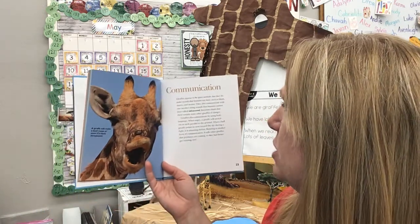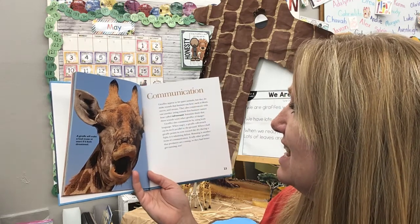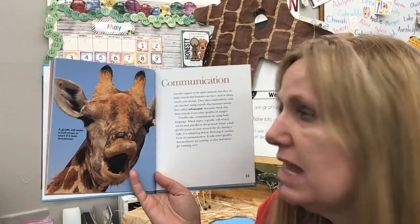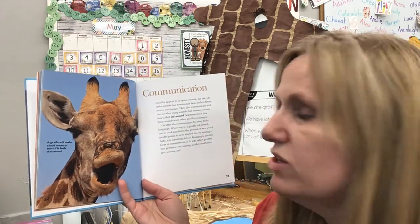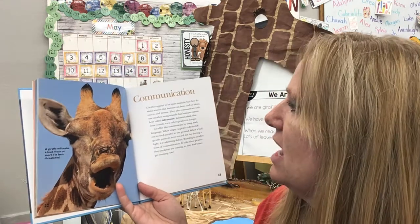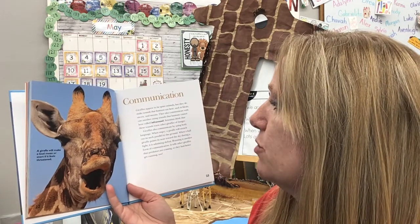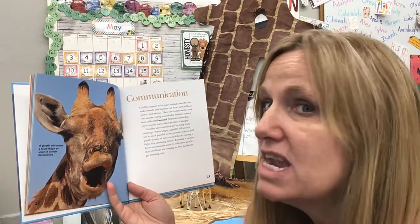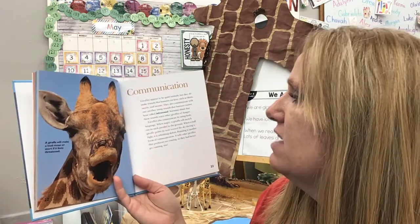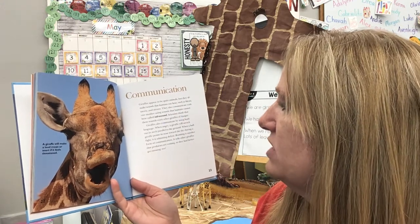Giraffes appear to be quiet animals, but they make sounds that humans can hear, such as bleats. And when we think of the word bleat, I think of a lamb bleating. Snorts, and when I think of snorting, I might think of a horse snorting, and moans. Well, that's interesting. They also communicate with one another using sounds that humans cannot hear. They make noises that we can't even hear, and that's called infrasound. Scientists think that these sounds warn other giraffes of danger.